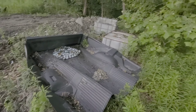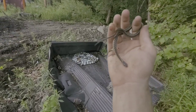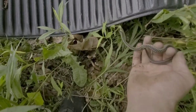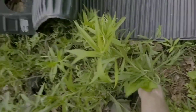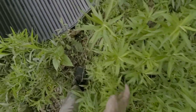All right, decided to flip this again because I felt like it and found another garter. So that makes my snake count up to 17 and 15 garters. Actually, it's a really pretty one. Got a really nice pattern. Ignore the poop. Off you go. Let me wipe that off. God, I hate that. It's so gross. All right.